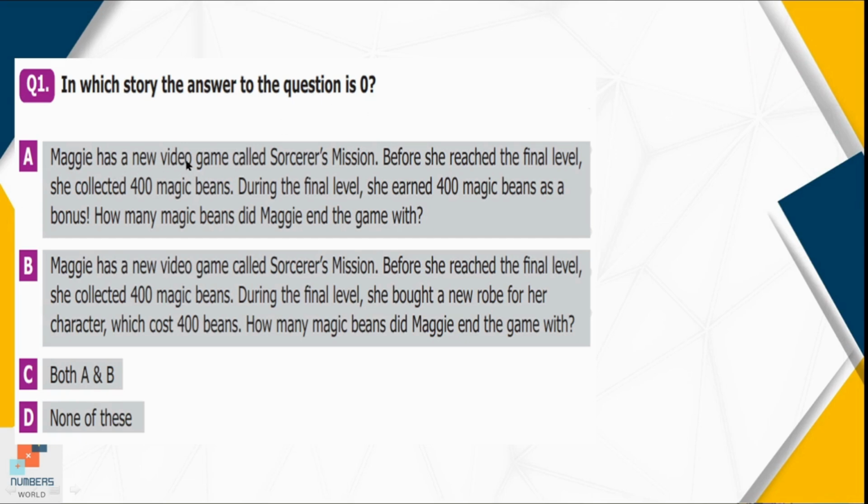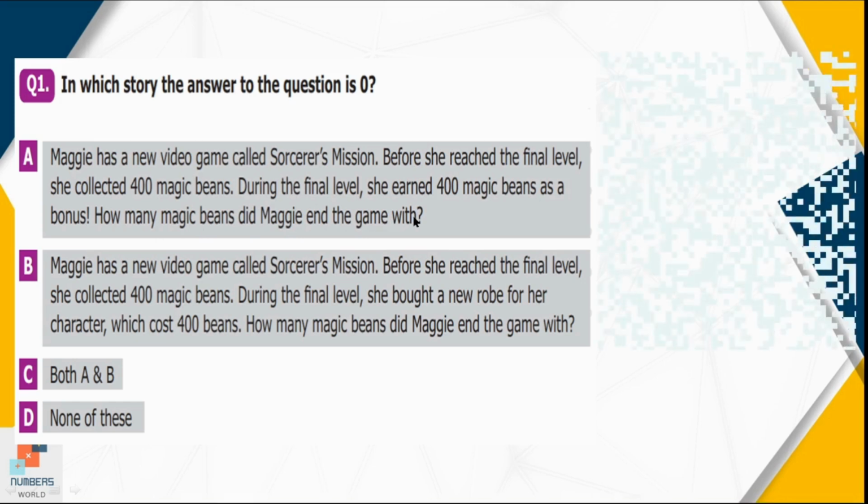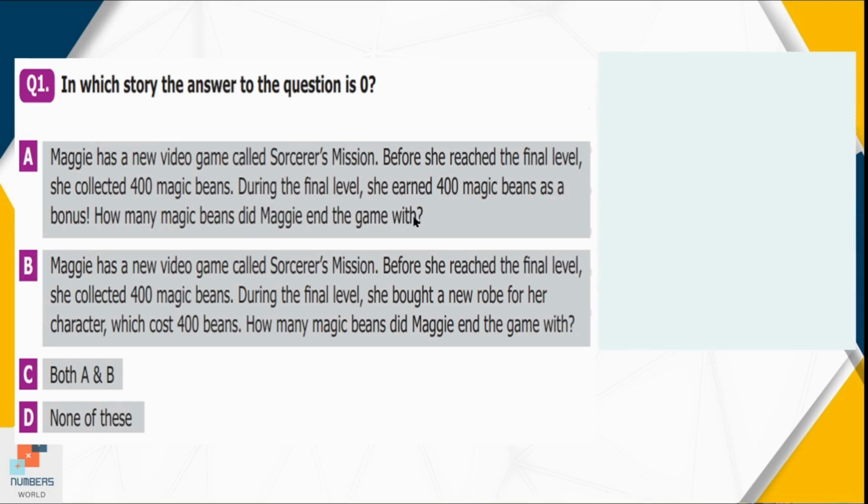Option A is Maggie has a new video game called Sorcerer's Mission. Before she reached the final level, she collected 400 magic beans. During the final level, she earned 400 magic beans as a bonus. How many magic beans did Maggie end the game with? So at the first level, she earned 400 magic beans, and at the final level, she again earned 400. So the total is 800.